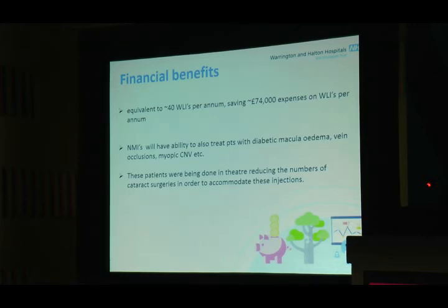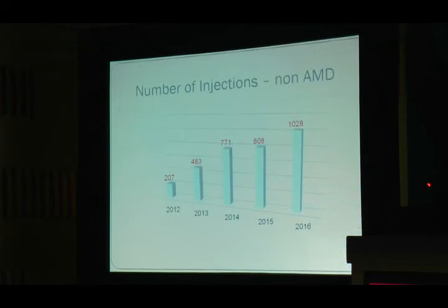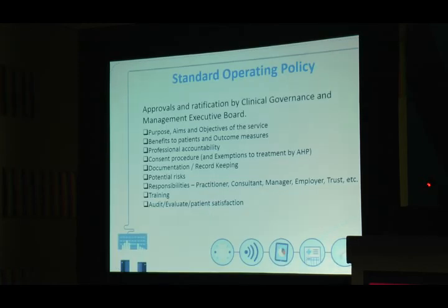And also, other than AMD, we had non-AMD patients. These patients were being injected in theater, displacing cataracts. So again, there's a financial benefit to bring them back into clean room injectors. And that was again shown here from a 3 times or 5 times rise in the number of non-AMD. So this is how we go about doing it.